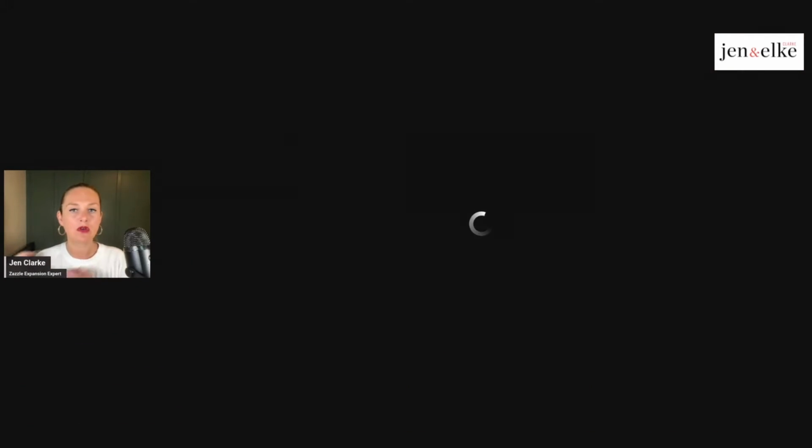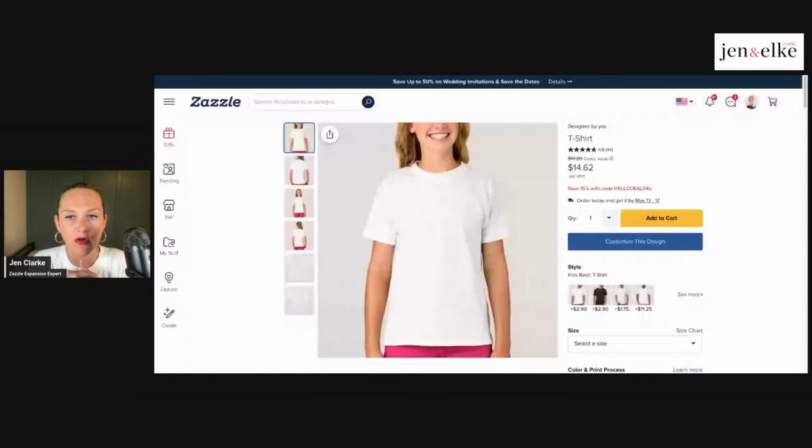And then we have the basic kids t-shirt as well. And so we're going to just share my screen here, and I'll show you the kids t-shirt style. And so both of those are an opportunity for you on the Zazzle platform, depending on the style and size you want, whether it's a men's t-shirt as well.